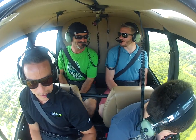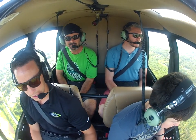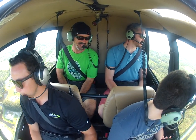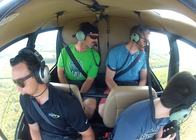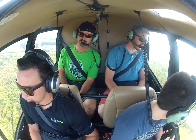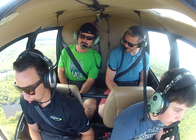I've never noticed this quarry out here. I wonder if they're digging up silica. Right there. To make glass or something? Yeah. That's interesting. We'll cruise back towards the beach this way, it's going to be our fastest line.